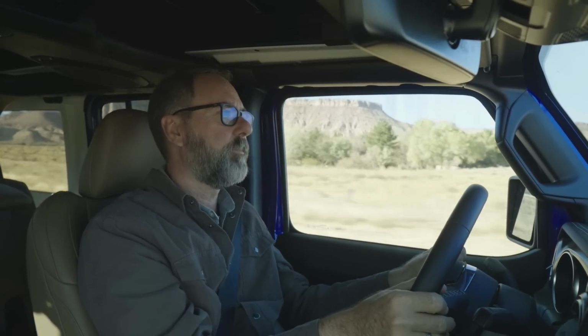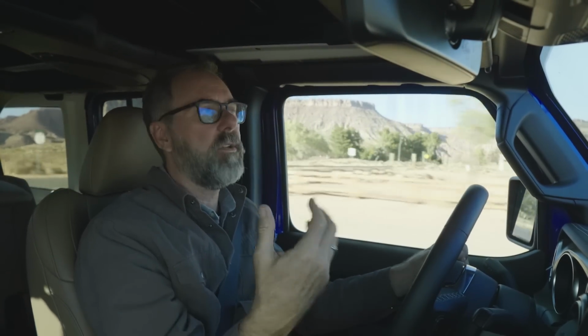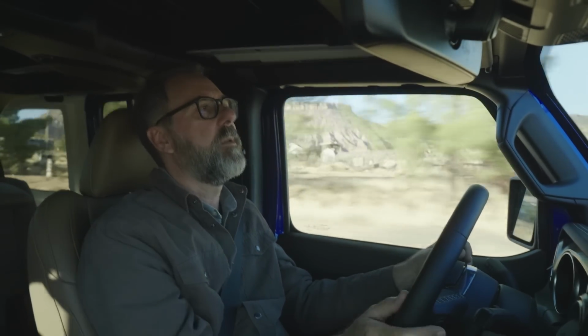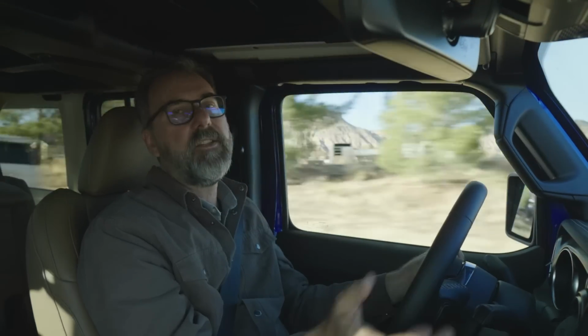As far as the engine, though, I keep coming back to that. Every time I need to adjust my speed or accelerate away from a signal or around somebody else, it's just easy.